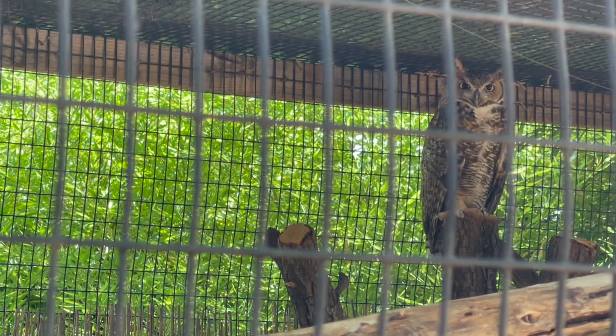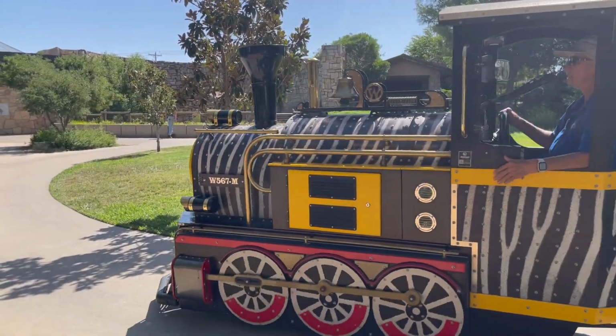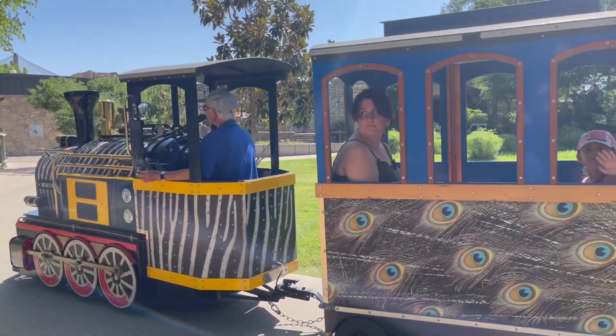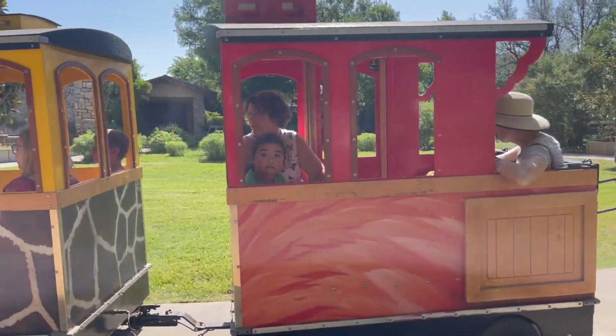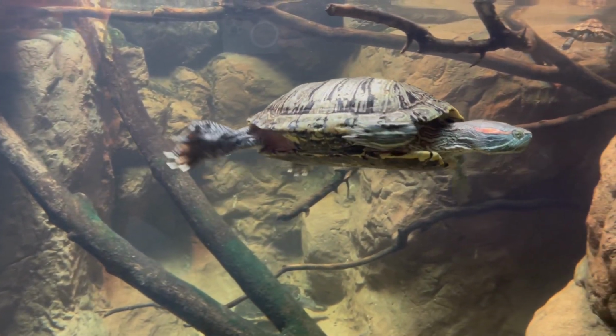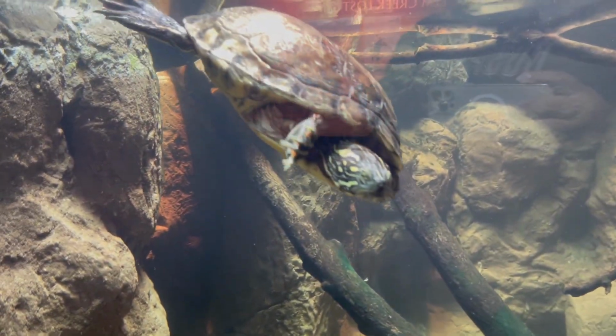There's an owl that I had a staring contest with. I was trying to win, but yeah, it wouldn't blink. And I wanted to ride the train until I figured out it was for kids. I thought it was like a nice big train, but now I couldn't fit my fat body into it. And I always love looking at turtles. Turtles are one of my favorite creatures.